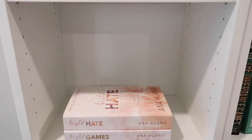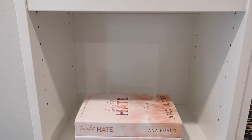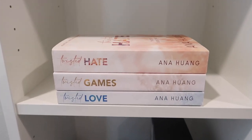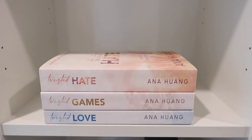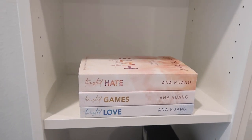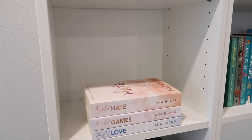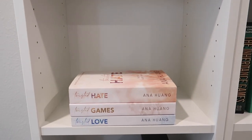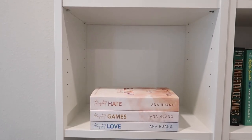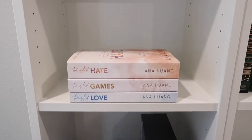Then moving down, we have the Twisted series. This is by Ana Huang. I have Twisted Love, Twisted Games, and Twisted Hate. Again, these books are so beautiful, and this is just sort of like my Ana Huang shelf. I think that these just look really cute together, and eventually I want to spice up this shelf some because it looks kind of bare right now, but I think as of right now it's going to be cute how it is.